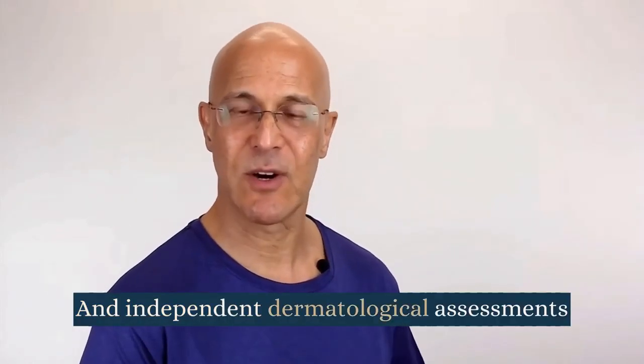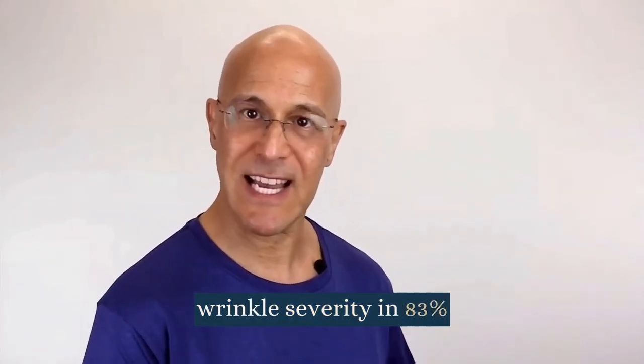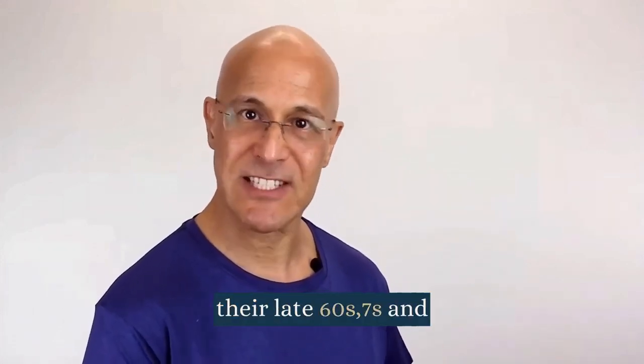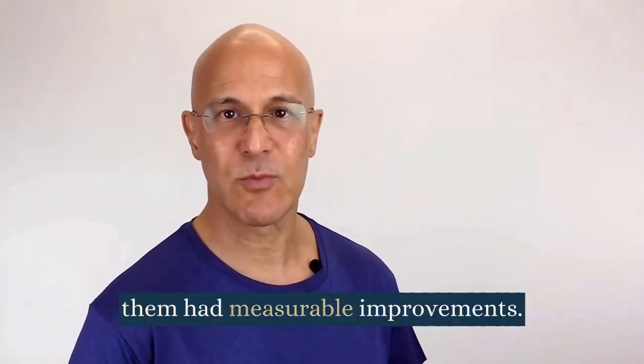And independent dermatological assessments documented visible reduction in wrinkle severity in 83% of participants. 83%. These were women in their late 60s, 70s, and early 80s. And more than 8 out of 10 of them had measurable improvements.